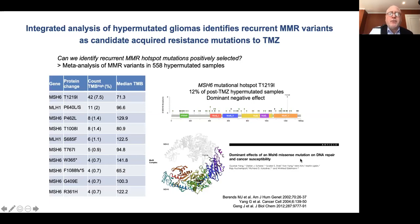Integrated analysis of hypermutated gliomas also identified recurrent hotspot mutations in MMR genes. These hotspot mutations were candidate acquired resistance mutations based on how they appeared. Shown here, we have identified quite a number of these different mutations. You can see the most common one in this lollipop plot was the T1219I mutation in MSH6.